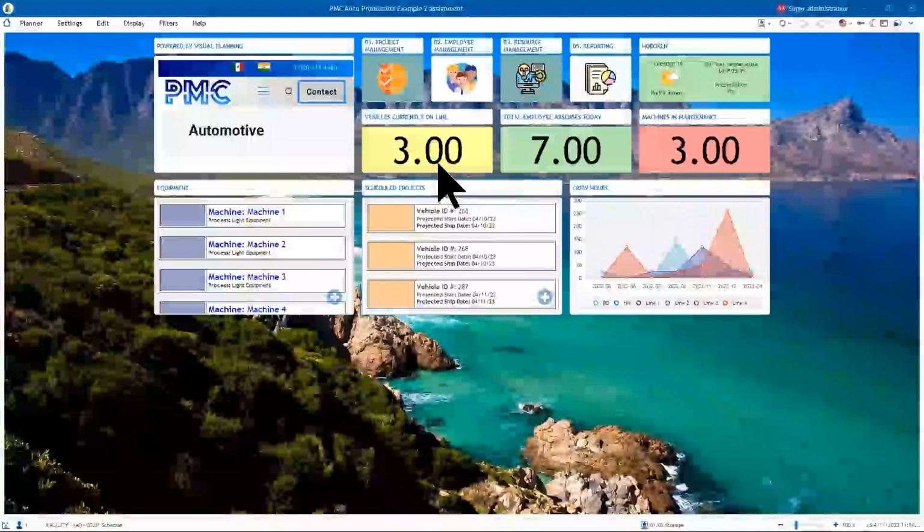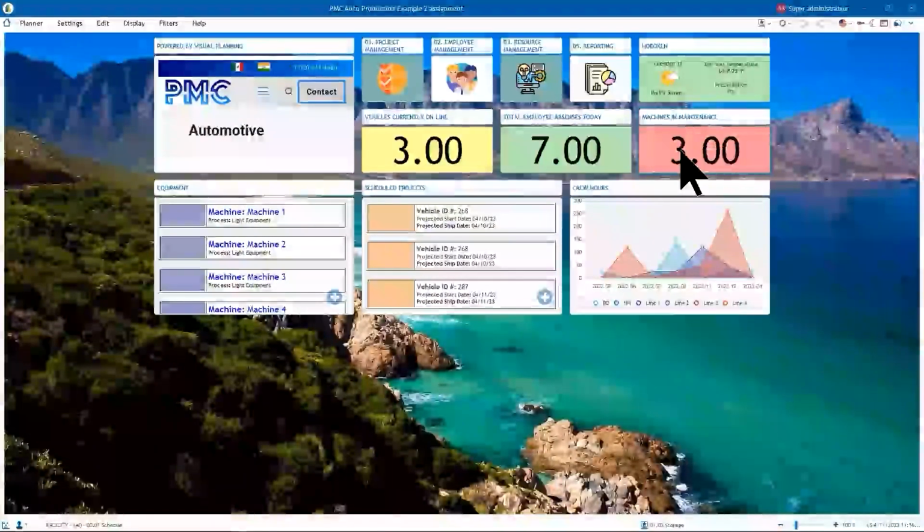So I'm going to see my scheduled projects over here, how many current vehicles I have on the line that I'm currently managing in my specific location of the facility. Any of my employees that are absent today, we have a large value. So let's say we got a lot of people on spring break and 3 of my machines are currently in maintenance. So I know that these are currently being repaired. And again, if I know what it's like down in the workshop, I can have some insight into here.